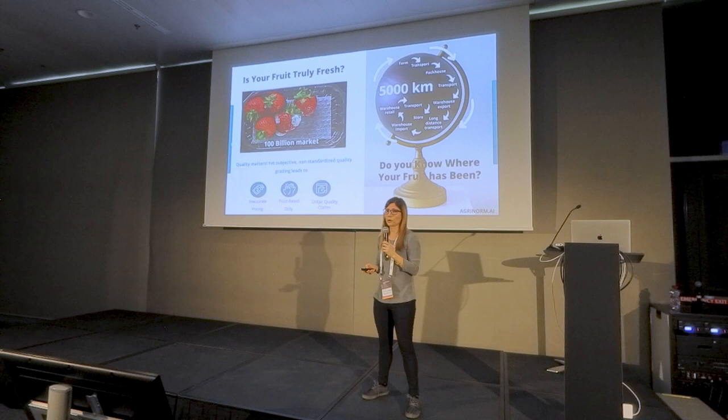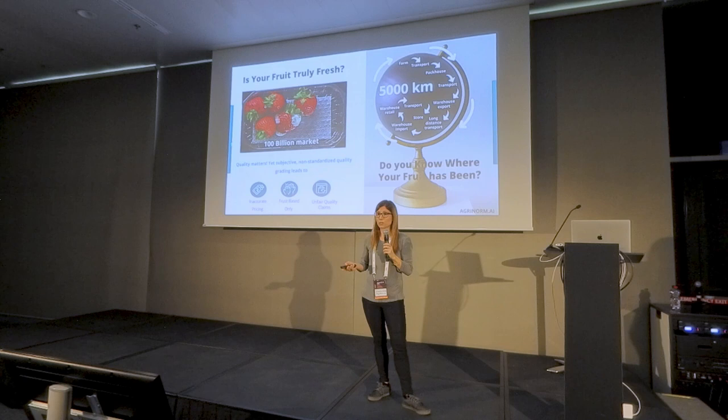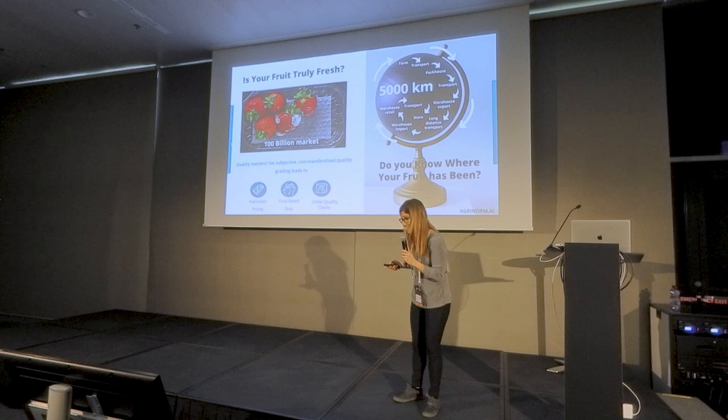Now, naturally, throughout this journey, the quality deteriorates. But the interesting thing is that the rate at which it happens is unpredictable. So for example, farmers have to literally gamble to know whether their precious fruit is going to survive the shipment, and a wrong bet could lead to a waste of the entire shipment.